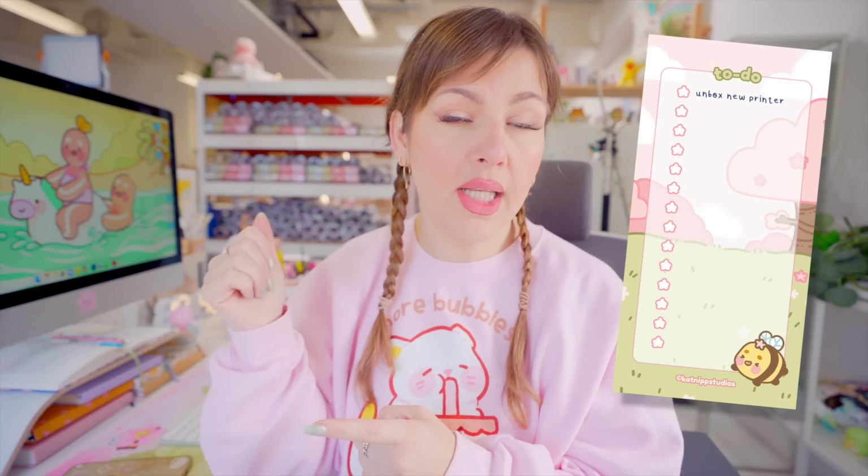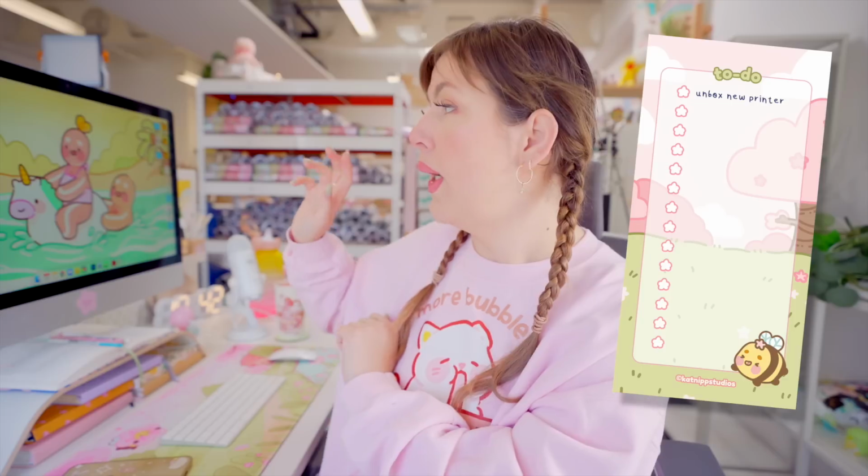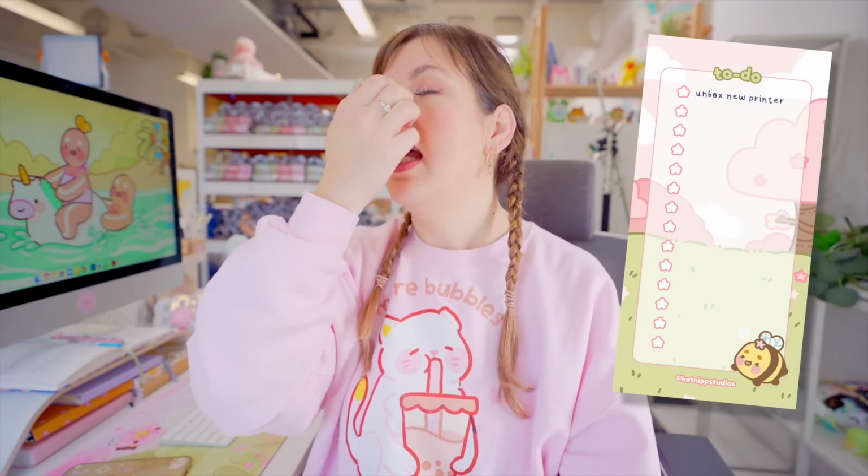So task number one, we actually have to unbox a brand new art printer that we've got today. We have had this in the studio for like 7 days and haven't unboxed it yet. But basically, ours has packed in. It has had so much use. Actually, it still works, but we're having a massive issue with ink spilling over. Even though we've done everything, we've changed the maintenance box, we've cleaned all the inkjet heads.